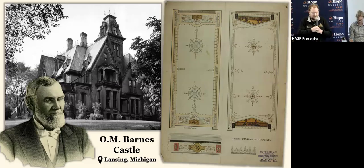If you look extra close, I guess I can mention the laser pointer, in the little orange rectangle up there, on the top and the bottom of those halls on the left, you're going to see a little cipher that says OMB. And when we're thinking about Lansing, that could be none other than Orlando Mac Barnes. Those are his initials that he put on everything. So Orlando Mac Barnes' hallway must have looked like this.